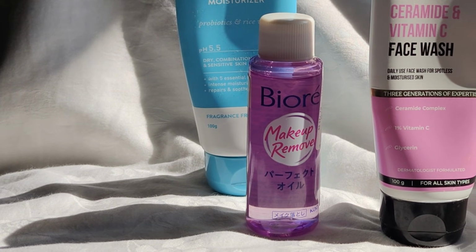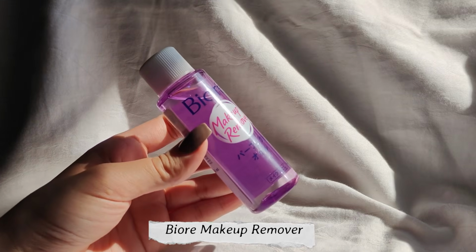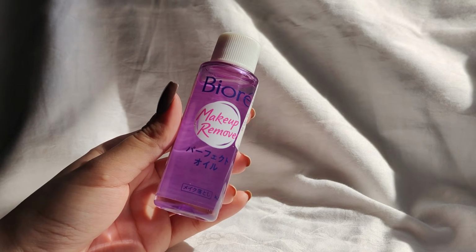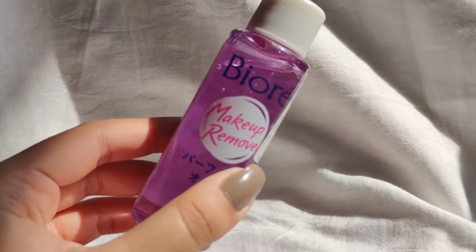Next product in skincare is the Biore makeup remover. When I tried this makeup remover, I found that this was really thick in consistency, which I didn't necessarily love. And secondly, I found that it doesn't remove your waterproof makeup really well.